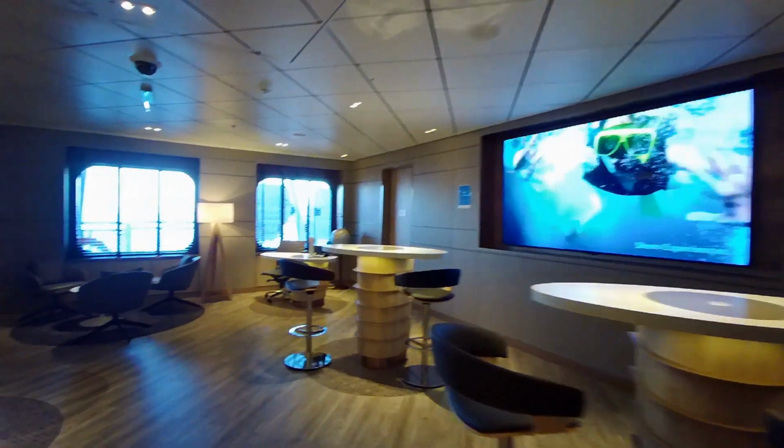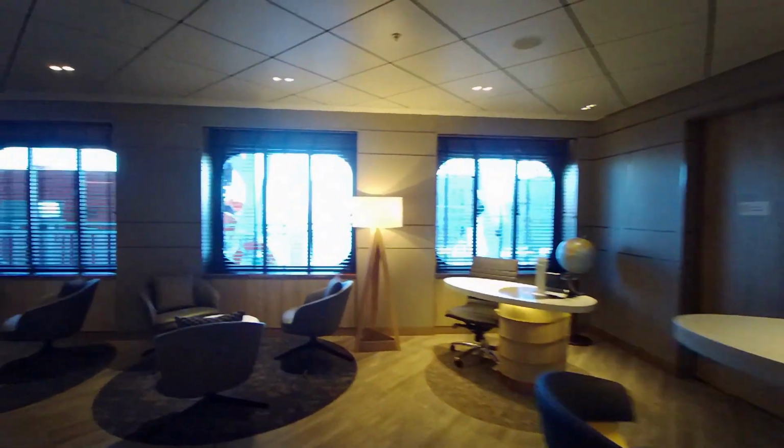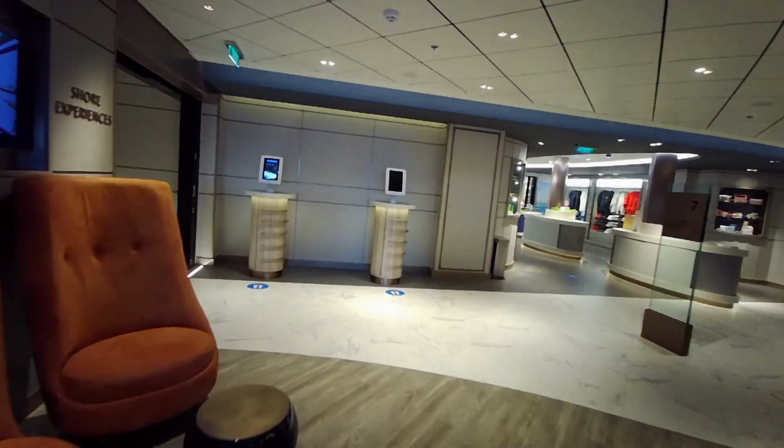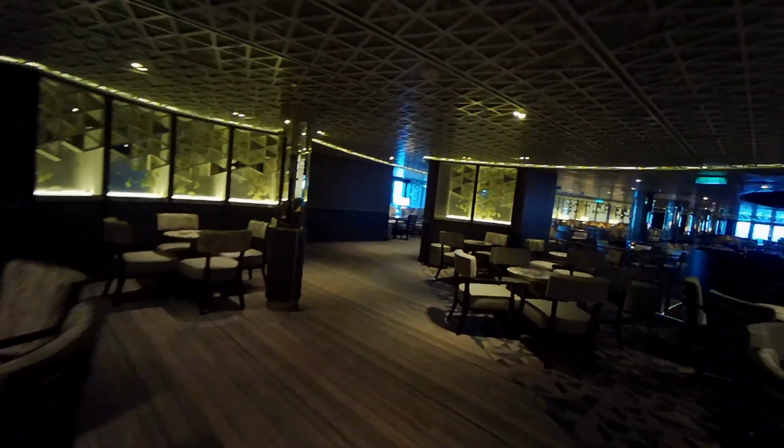But it's a very pleasant area where you can sit and talk to the staff on board about which excursions you would or wouldn't like to book. And the loyalty area to the right hand side is a very comfortable area as well. It also has viewing terminals so you can see what you want to about your own excursions.